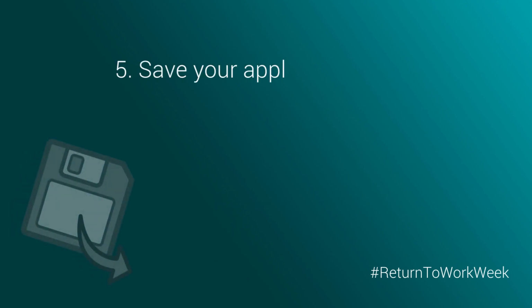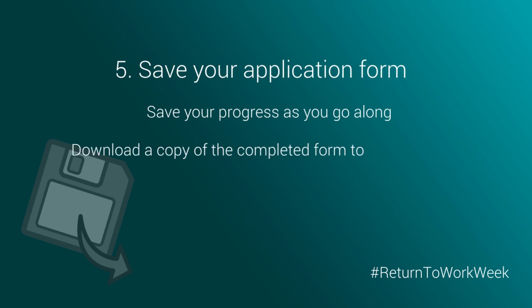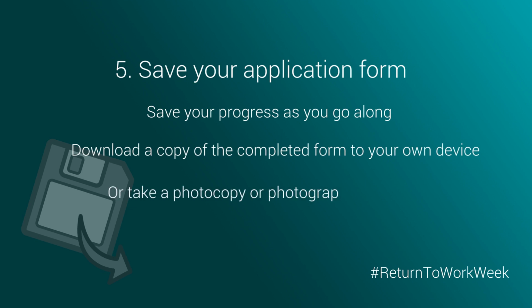Number 5. Save your application form. Some employers have an online recruitment portal where you can save applications and return to them at a later date. Make sure you save your progress as you go along. This can help you to avoid having to redo your application if your computer runs out of battery or something else happens. Make sure you also download a copy of the completed form to your own device. Or take a photocopy or photograph if it is a paper application form.